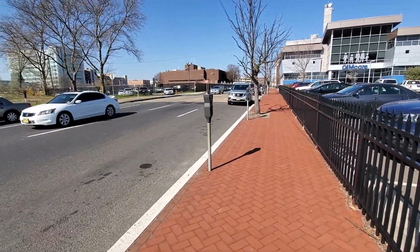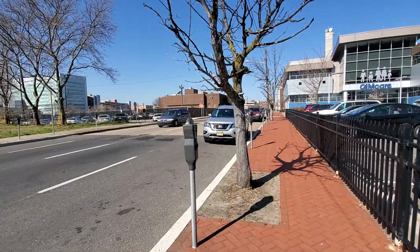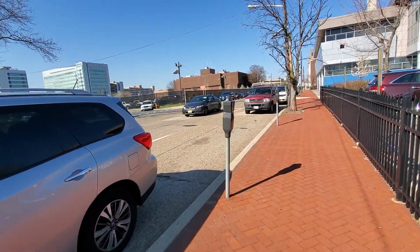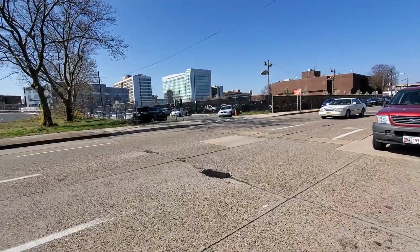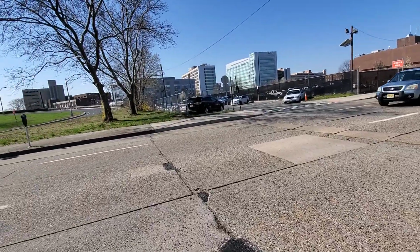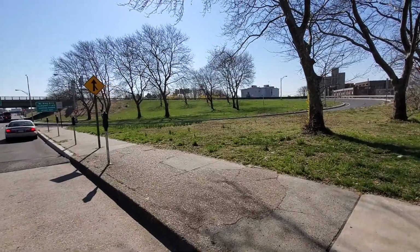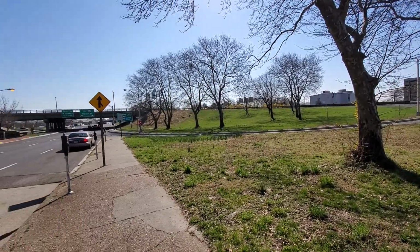I'm in Camden, New Jersey, doing my first Amendment audit on the City of Camden Police Station. We're going to see how this goes today. Let's see if they let us record in a publicly accessible area. That would be Highway 676 right there.